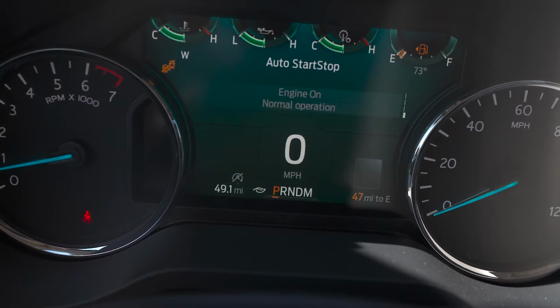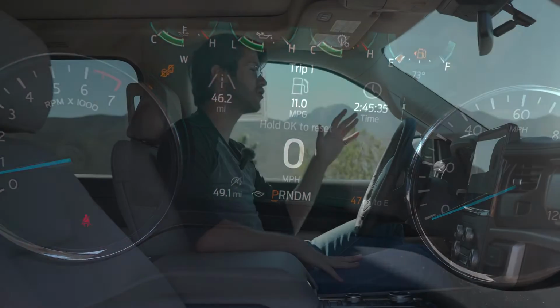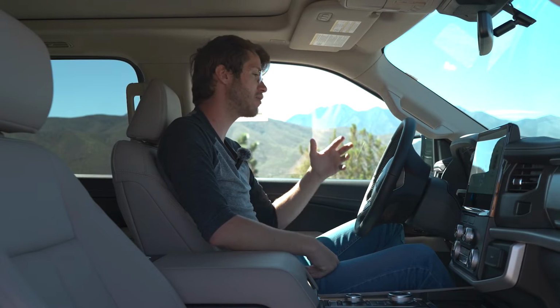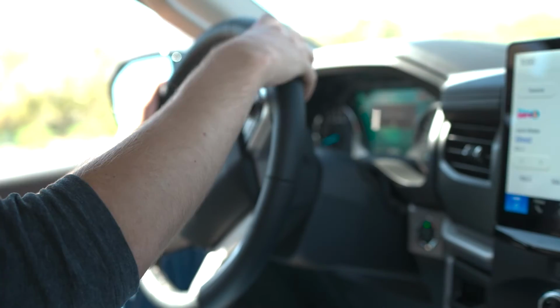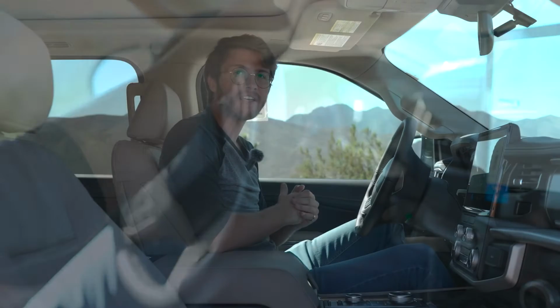Now for the driver in particular, you have a digital gauge cluster up here, which is incredibly nice because it just shows all your stuff on a nice digital screen. You can customize it to show you exactly what you want. You can do trip fuel, you can do miles per hour, you can do whatever you want. As well, the steering wheel here is a comfortable steering wheel. It's not the best in the world, but it definitely gets the job done and your hands will not hate it.